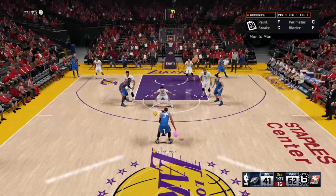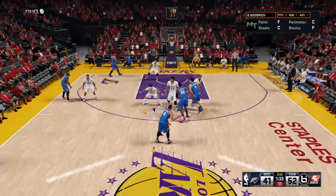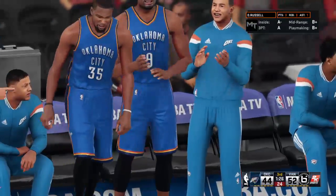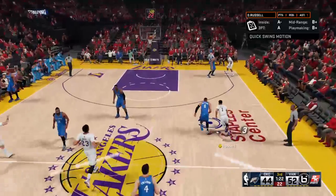1:39 left to play in the third. They set the pick. Collison with a screen on Goodrich. Westbrook wide open. He fires. Sinks the triple. Westbrook's got 8 points here in this quarter. He can be dangerous from outside.